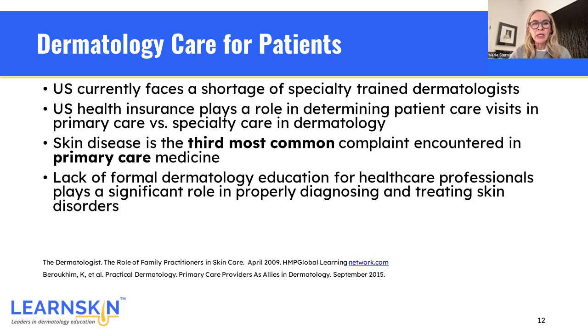dermatology specialist. So one statistic that I find quite interesting is the fact that skin disease is the third most common complaint encountered in primary care. So, a lack of formal dermatology education plays a significant role in properly diagnosing and treating skin disorders. And I mean, that's to be expected. They're busy in their education, their residencies, and their clinics, treating many other conditions. So they don't get the ultimate focus on dermatology as somebody specializing in dermatology would. And of course, given the fact that skin disease is the third most common complaint that they see, it's in everybody's best interest to know a little bit more about it.